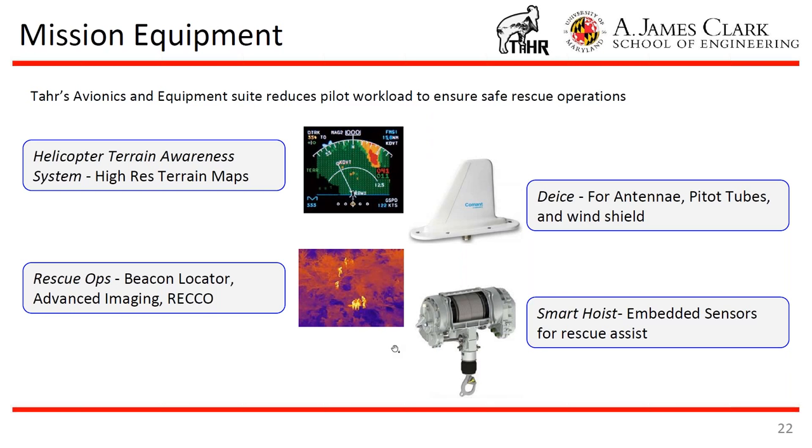We included some specific mission equipment, rescue-specific equipment, to really make the job of finding injured personnel easier. So we included a beacon locator, which is part of the RECO system, which uses radar to find people within a 100 meter cone radius, and advanced thermal imaging, so that on a very cold mountain, it would be pretty easy to find people.